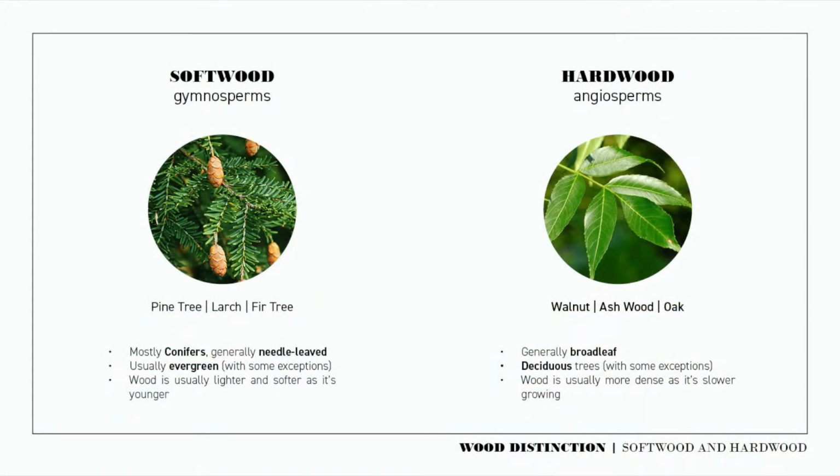Let's start from the very first distinction that nature has for the wood: softwood and hardwood. Softwoods are the woods that are, of course, as the word says, softer. We can talk about pine, larch, fir tree. These are softer. They are mostly conifers, generally needle-leaved, and usually they are evergreen, with some exemptions.